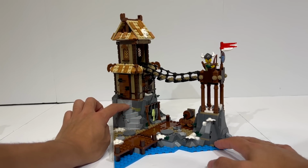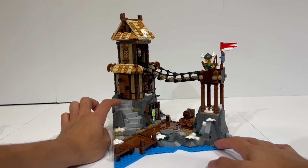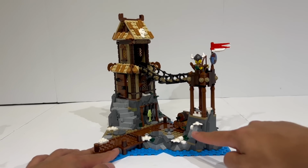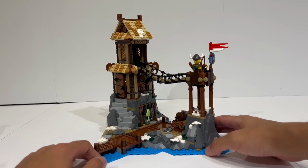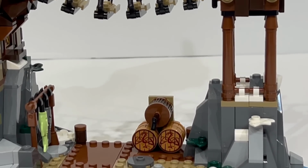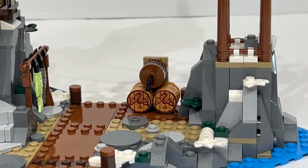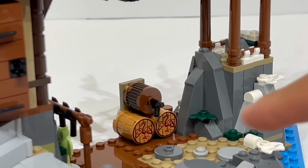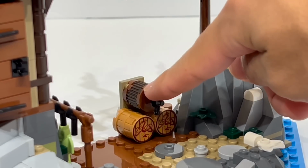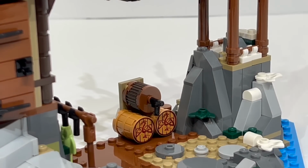Absolutely phenomenal building techniques being used here to really get a nicely, almost organic style of stairs sticking out of the side of the mountain. You've got nice rocks going across these sides here, wooden planks. Also, a brand new print being utilized on the barrel covers here. Those are just simple 2x2 circular pieces, but that is again referencing the original Vikings 2006 logo, so that is so cool to get 2 copies of that print.